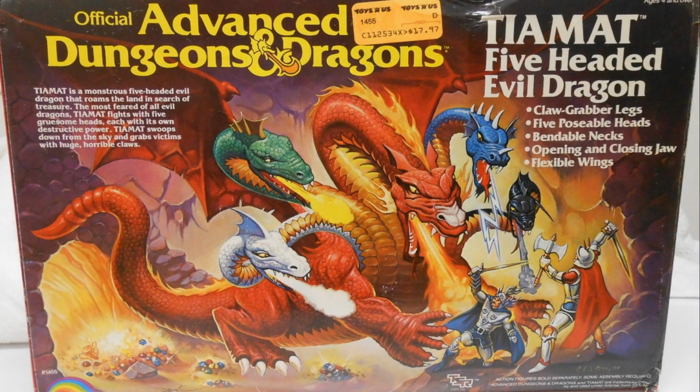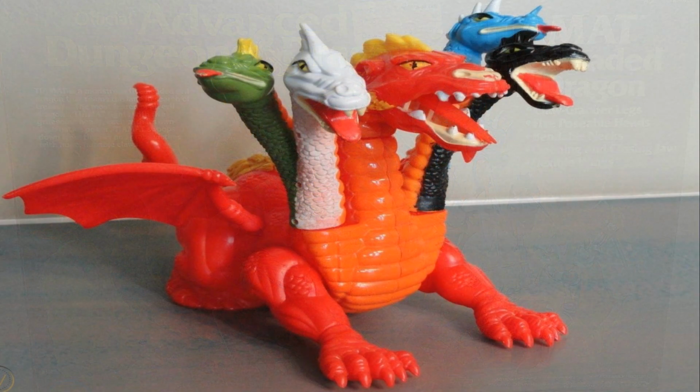Number 10 on the list is the biggest action figure LJN made in the Dungeons & Dragons line, and that is Tiamat. Tiamat is the mother of all evil dragons. She has the large body of a red dragon and 5 heads of the evil dragon races. The small heads were all bendy, I think, and the large red dragon head in its center was this blown hollow plastic.